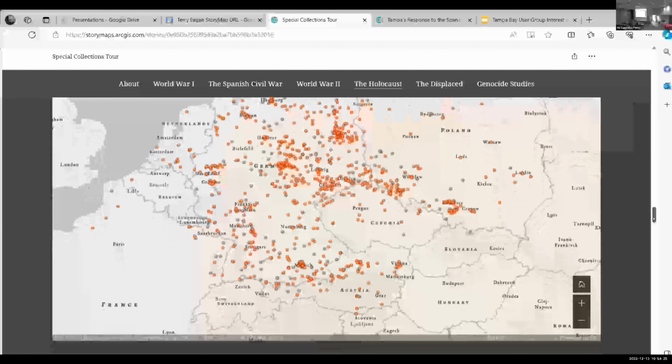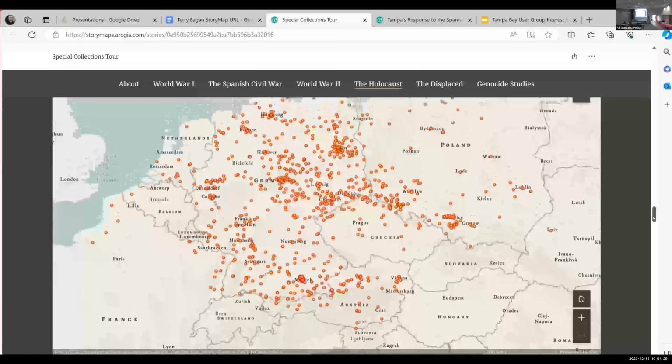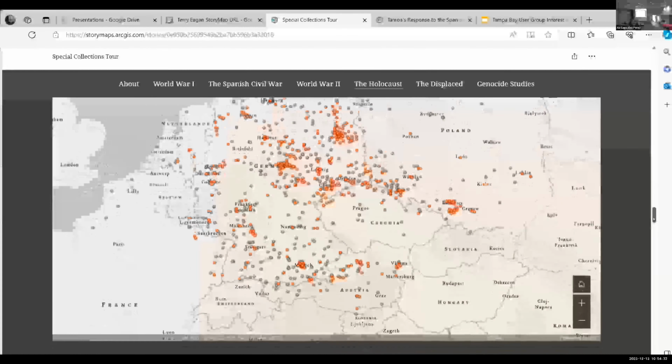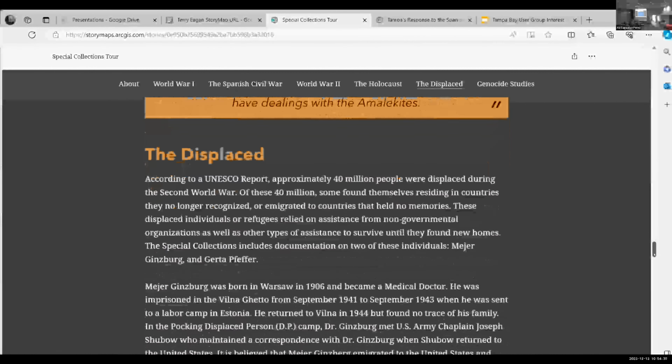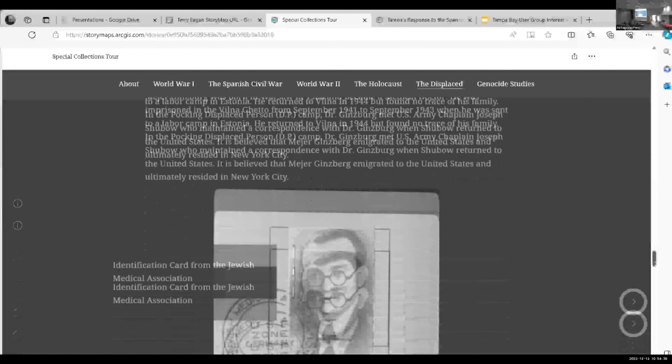And then just to give you an idea, this is a map of the concentration and work camps at the time of World War II at their peak. So now we're going to get into the displays.